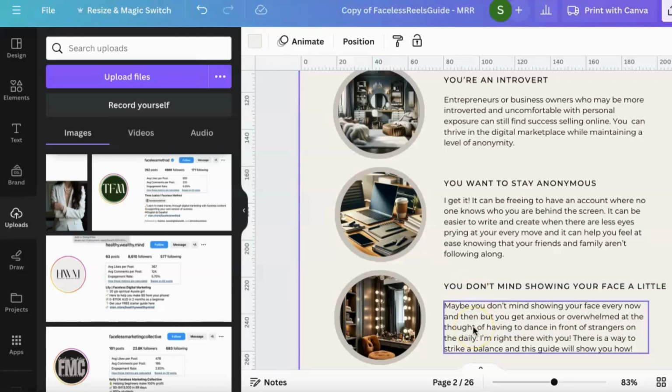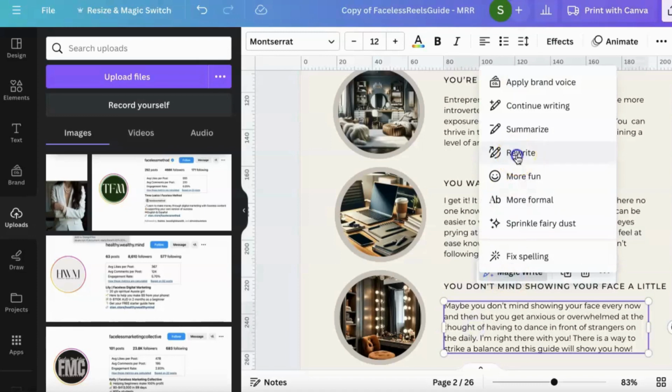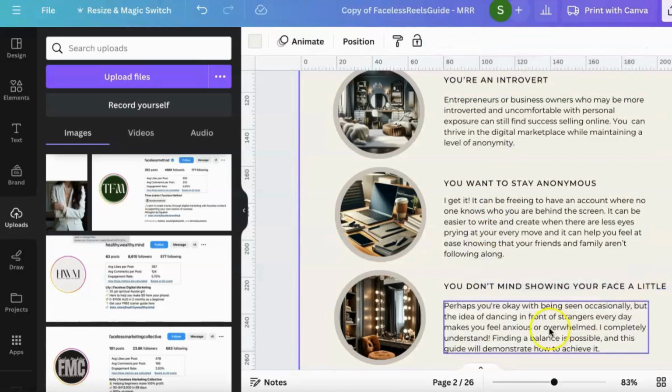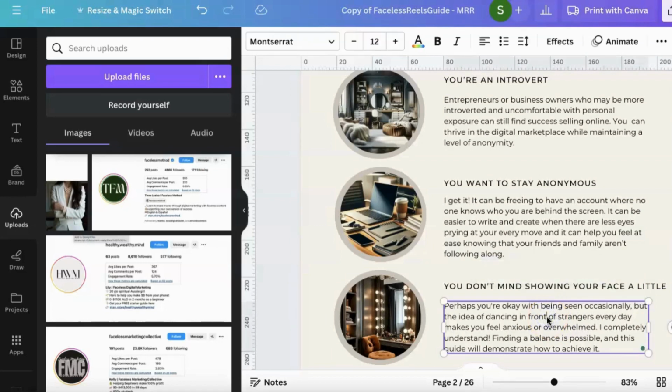So I am thinking about changing this. Maybe you don't want to show your face every now and then. You know what? Let's see if we can do a rewrite and see what we can get. Perhaps you're okay with being seen occasionally, but the idea of strangers looking at you every day makes you feel anxious or overwhelmed. Completely understand. Finding a balance is possible, and this guide will demonstrate how to achieve it. Boom. So now I have rewritten all of my statements, so it fits my brand. And that's all I want to show you for this section of the video.